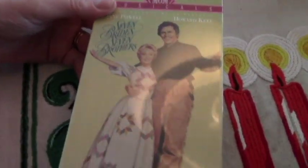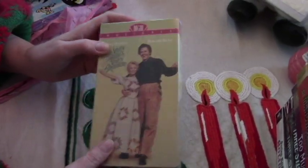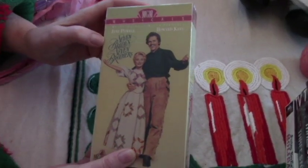I forget where we got these. Ooh, that hasn't even been opened. Yeah, right. 99 cents at the Goodwill. Oh, we went in the Goodwill after we bought the TV. We went in and looked. And so I got that. This is a good one. I know. Yeah. It's fun.